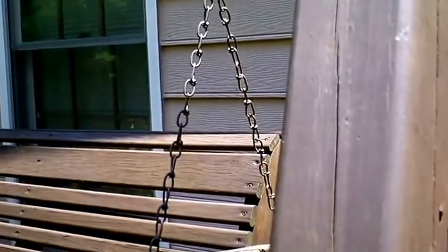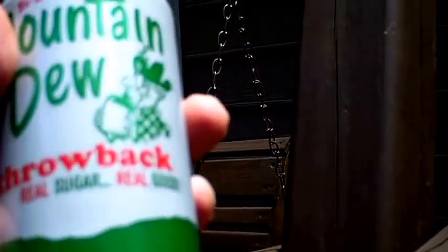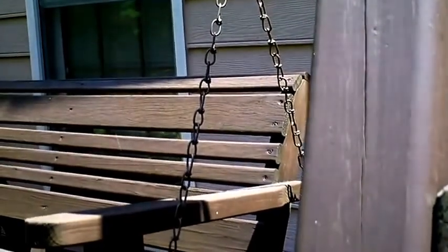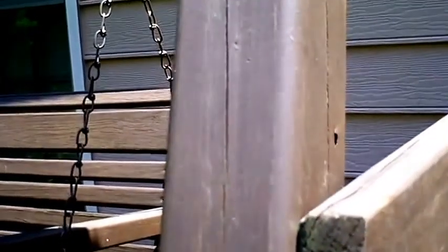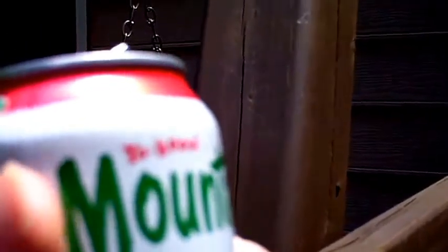This looks like a good spot. Yeah, just have a seat. And, oh yeah, this is good here. This is Mountain Dew Throwback. Real sugar, real good. It's good stuff. Got all the sugar and all the caffeine. So, that's really good stuff. Just like old days. But, well, let me show you what's going on.